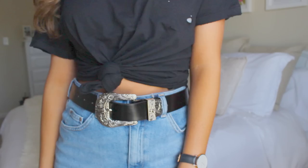The next one I got is this Night Patrol belt, again suggested by Alex and Tomo in that haul. This one is really big. It's a little bit bigger than I was expecting, but that's kind of what the look is. Like, you want it to be really big and bold. So, sorry, I had it kind of all twisted here. That's what it looks like.